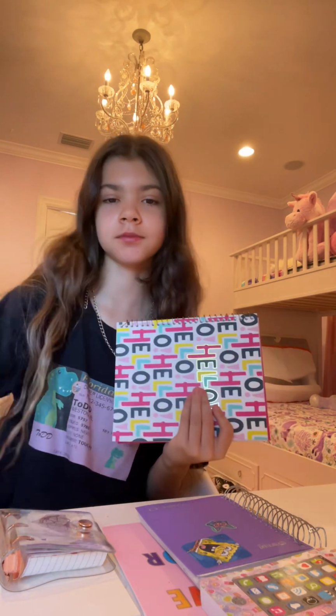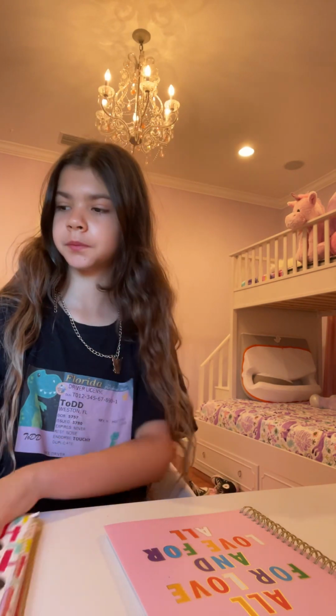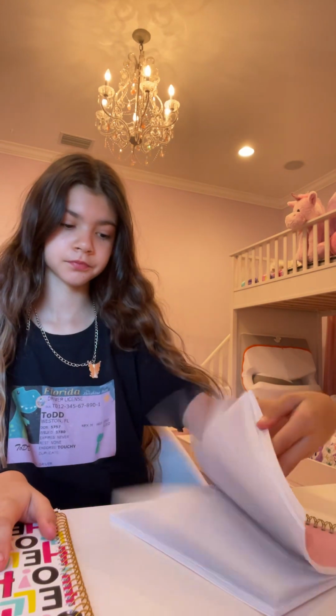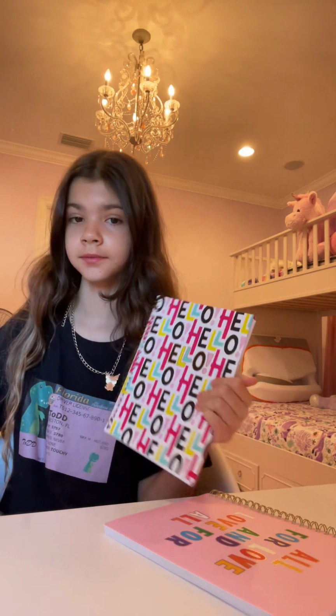This is part of the pile, so is this. Okay, we're gonna take most of this stuff off. Start with one place first. These two notebooks I got from Five Below. This one says All for Love and Love for All. And this one just says Hello.